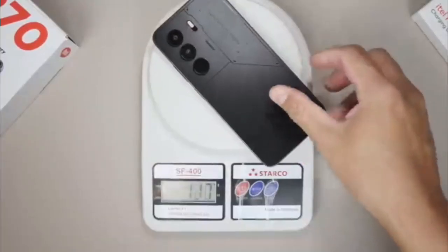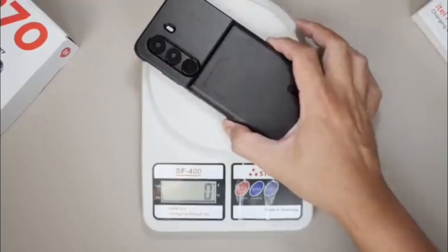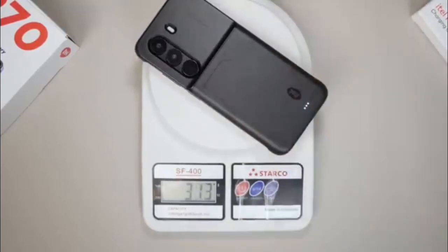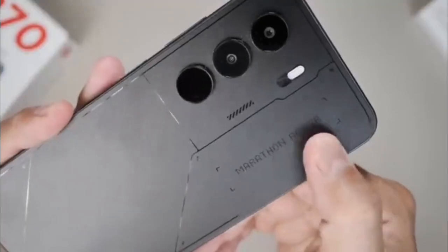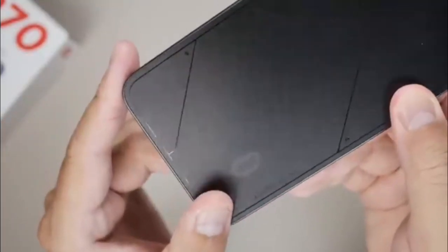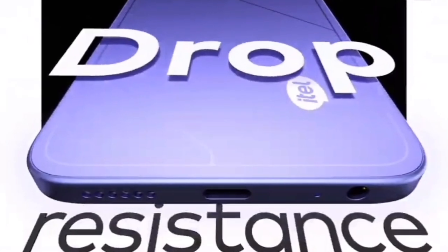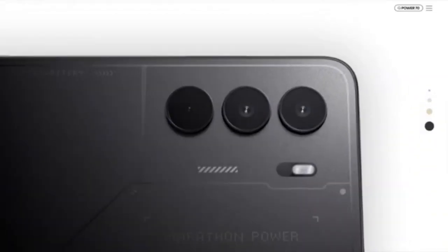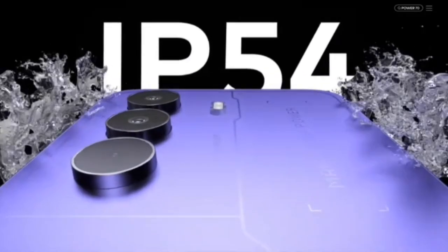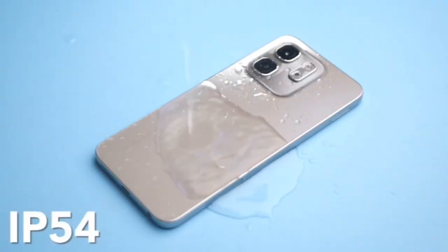It's not exactly the lightest phone, weighing about 196 grams, which climbs up to about 300 plus grams when you add the extra case, but it shouldn't be too much of a disturbance. But what impressed me the most about this phone's design is how durable it is. This is probably the first Itel budget phone where Itel claims it has drop resistance to an extent. And it also supports IP54 dust and splash proof rating, which protects it from accidental water splashes and the likes.